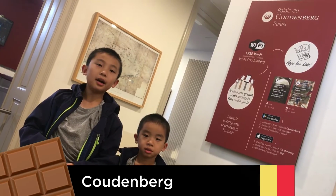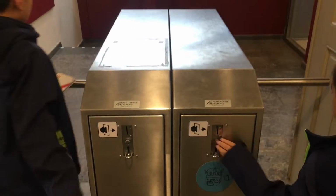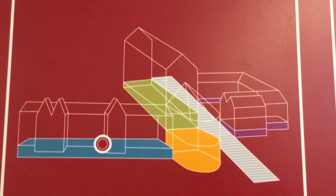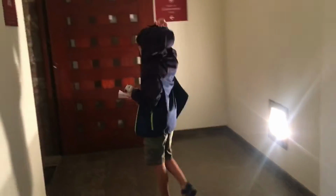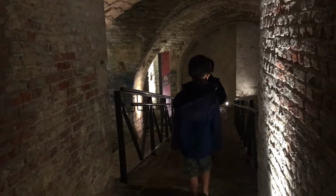Now we're entering the underground. We're entering the Codenberg, a museum and archaeological site on medieval palace foundations with excavations on display. The door opened for us automatically. It's a ghost! Brother, don't be scared of the dark.